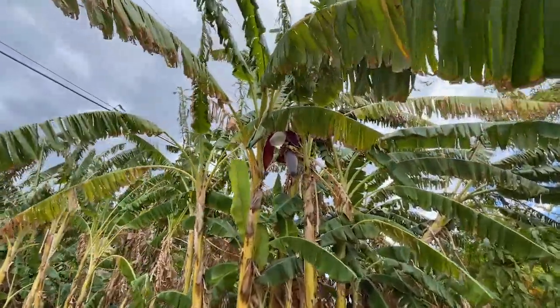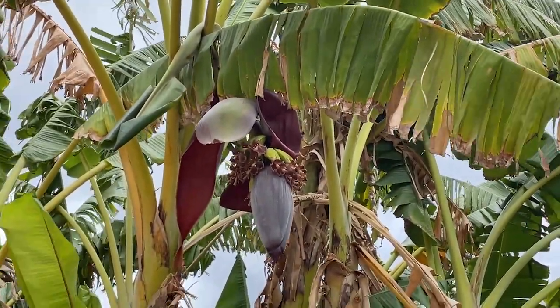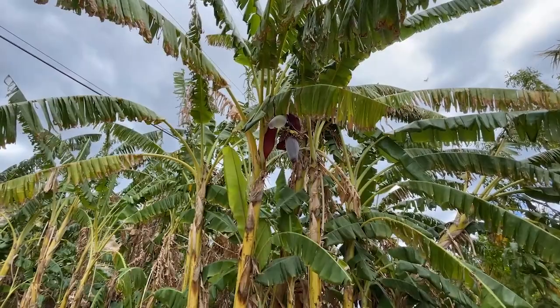This is a banana plant with little baby bananas. Pretty cool.